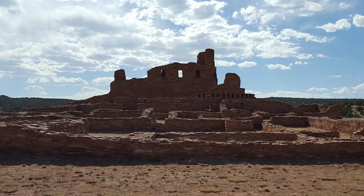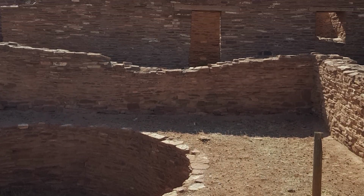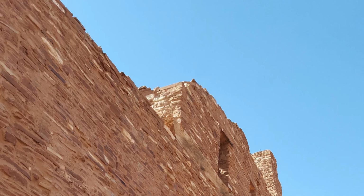Oddly, both Abo and Quarai contained kivas. Kivas were a place of Puebloan ceremonies and rituals, as I mentioned earlier, and were a point of conflict between the natives and the Spanish Franciscan priests.